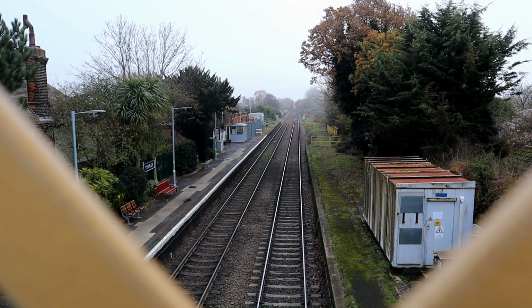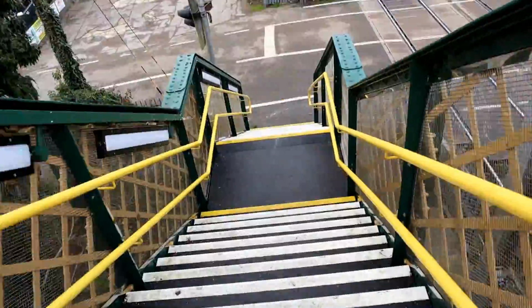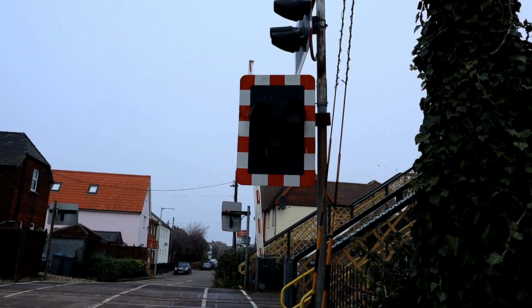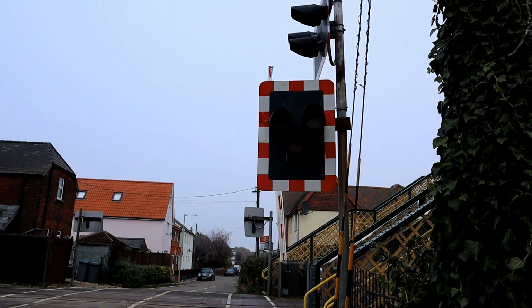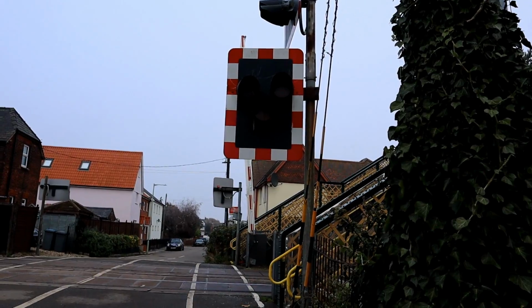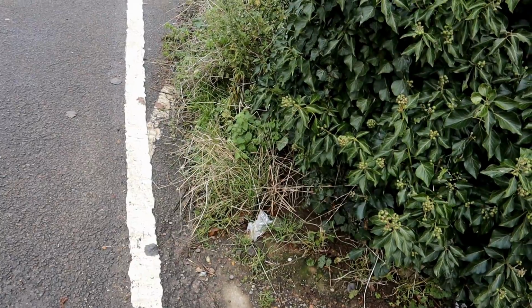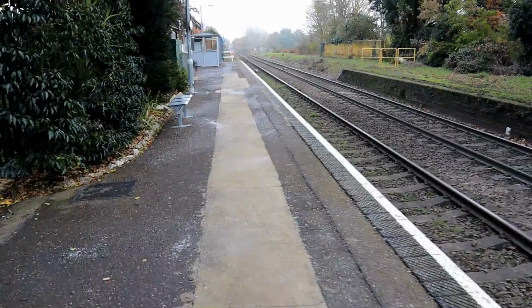You really do get a great view of the line from up on the footbridge. I've never seen a level crossing light like that before. It's so narrow compared to the normal one on the other side. I presume it is purely space saving because it is very narrow here. I mean, this is supposed to be sectioned off as a footpath, but it's very overgrown. Now walking back down the platform.